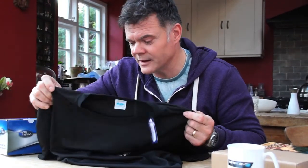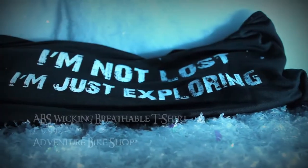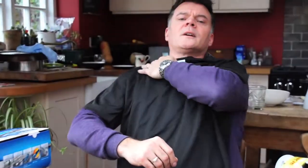A t-shirt from the Adventure Bike Shop, made of appropriate wicking material. I'm a big fan of the logo on the back. Does it look like I'm wearing it now? Can you tell I'm actually not wearing it?